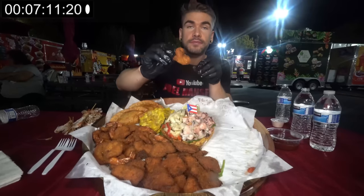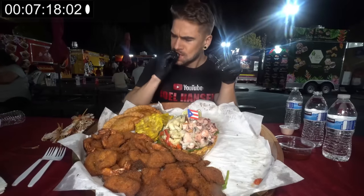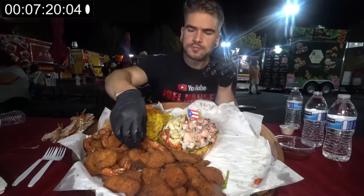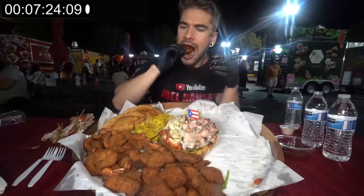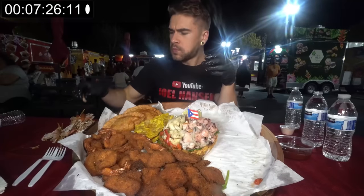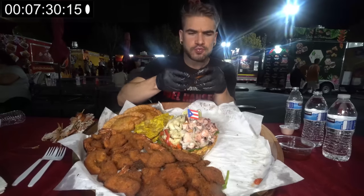Let's try this fried shrimp. That's a nice fried shrimp. Oh yeah. Great breading, great batter. And the seasonings in that. Woo!